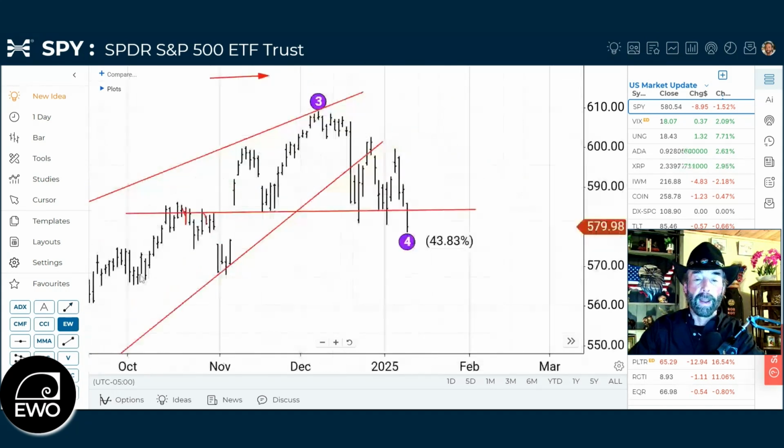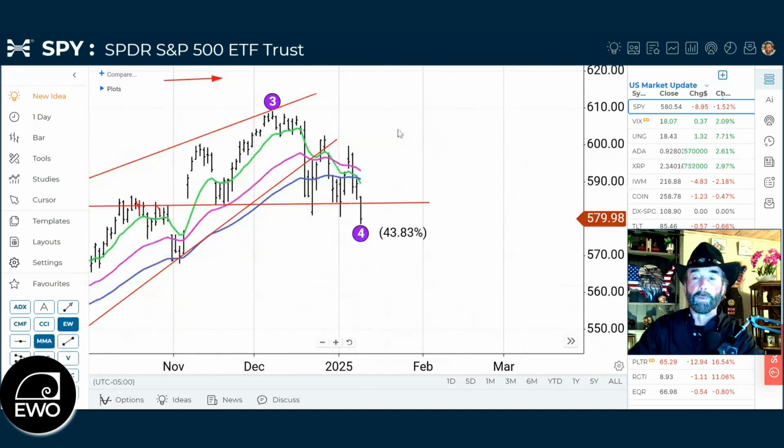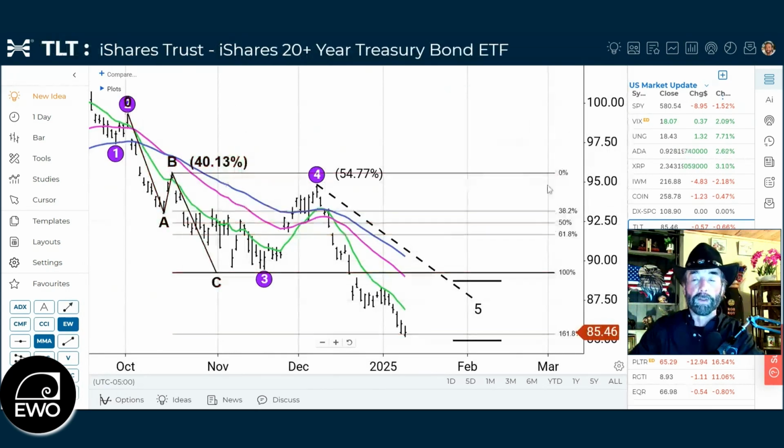Let's go ahead and put the moving averages on so that you can see that we are below all the major moving averages. And not only that, we do have a bearish cross between the 10 and 30-day moving averages. So lots of negativity going on with the S&P. Those of you that were talking about an ending diagonal, it still could play out that way with all the other things going on. Let's look at TLT, and this is another point of concern.